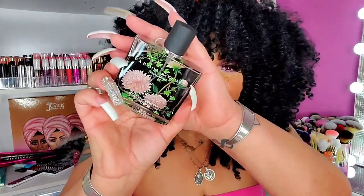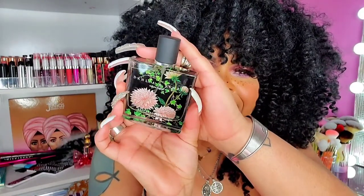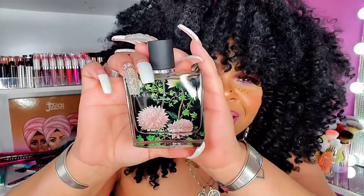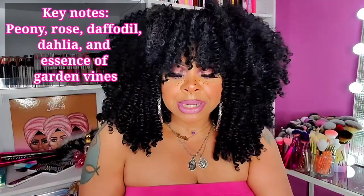Guys, look at this bottle. Do you see this bottle? This bottle is so stinking cute. It's a nice, thick glass bottle. It's black on the back, and it says Nest. And you can see the flowers through the perfume. And guys, when I say that this is a great scent profile, this is a great scent profile. Let me see if it's going to show the notes right quick, because I don't really remember what the notes are. But I'm going to go ahead and put the notes on the screen somewhere. But I can tell you this, guys, it's a bunch of goodness.